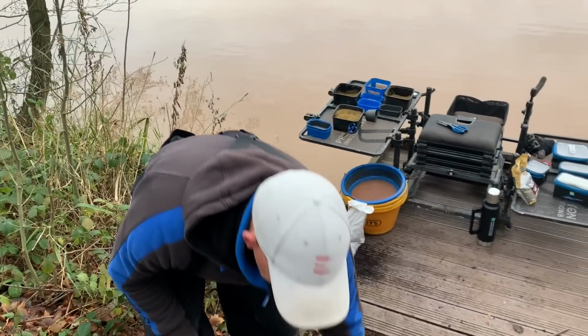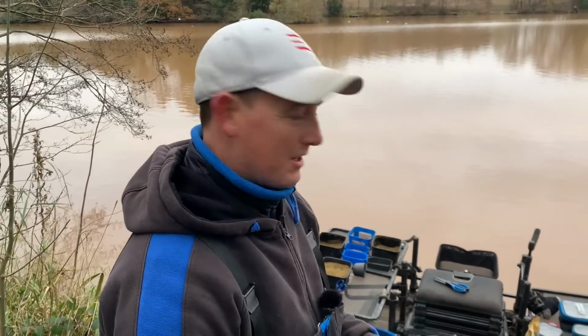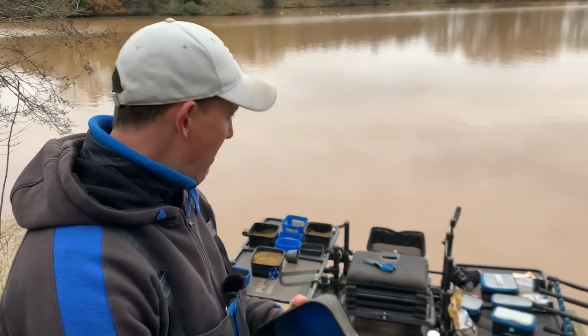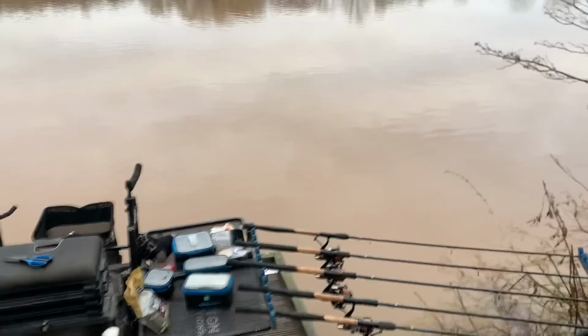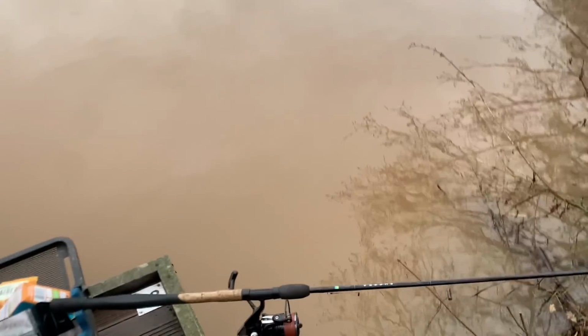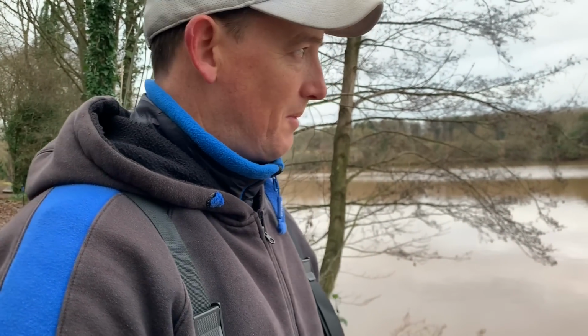Well, as we've said, it's going to be rock hard. And look at the colour. It's mega coloured, like a tea colour. What's the visibility? Yeah, look, experience. An inch. Yeah. It's nothing, is it? Experience tells me when it's that coloured, it's never good for fishing when it's overly coloured.